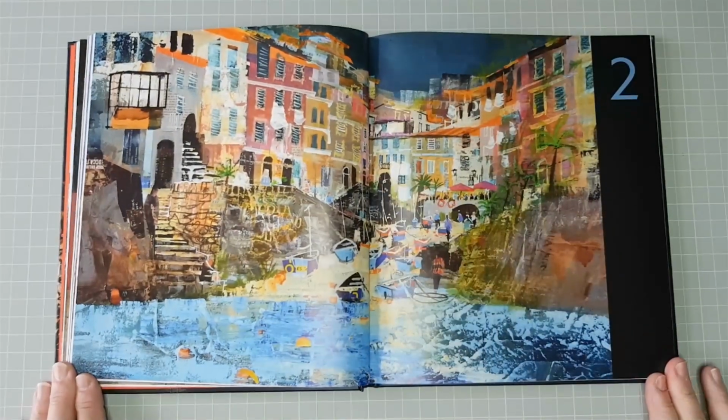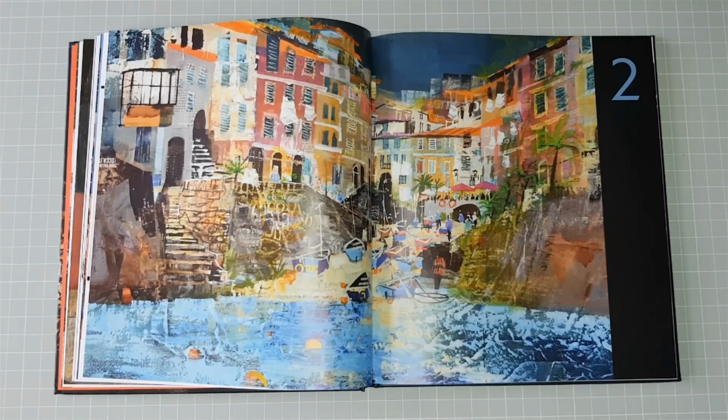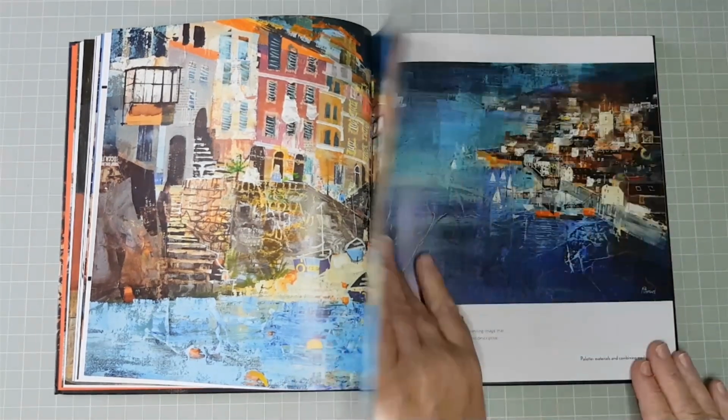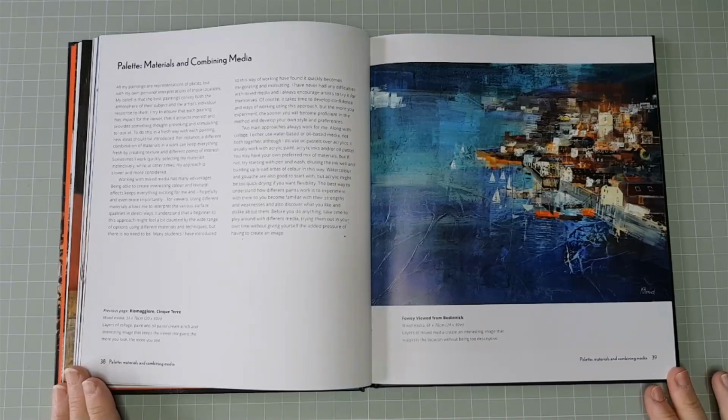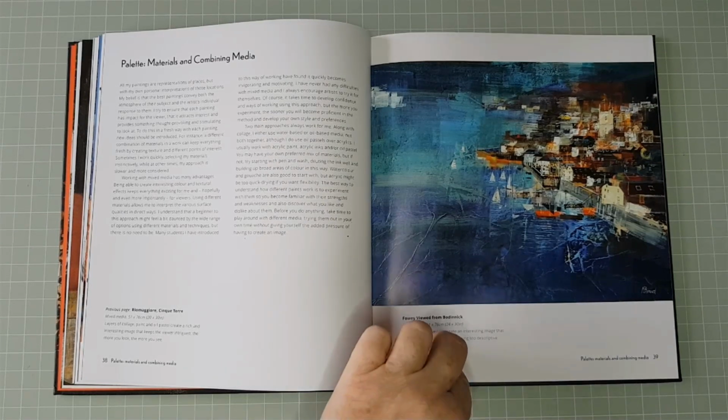This image, Rio Maggiore, Cinque Terre, layers of collage, paint and oil pastel create a rich and interesting image that keeps you intrigued. The more you look, the more you see. Mike's paintings are representations of places, but with his own personal interpretations of those locations. Here, the location has been suggested without being too descriptive.